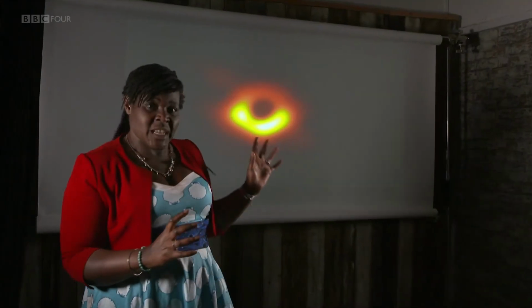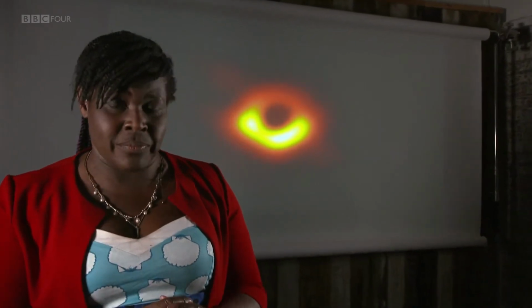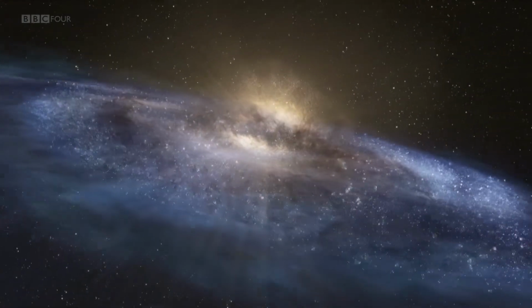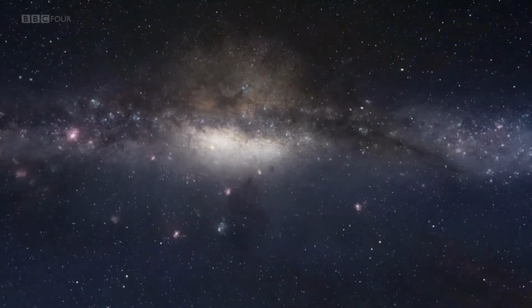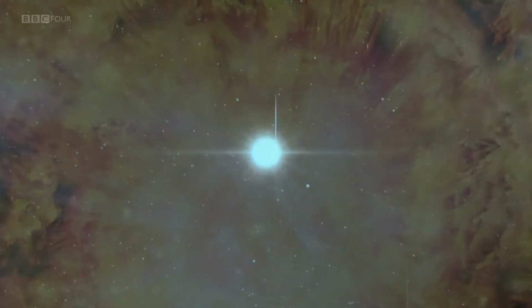Although this image gives us our first view of a supermassive black hole, we still know surprisingly little about them. We do know that they sit at the heart of nearly every galaxy, but we have no idea how they got there or how they were formed. We think stellar mass black holes, the millions of smaller black holes that are found throughout every galaxy, are formed by the death of giant stars.